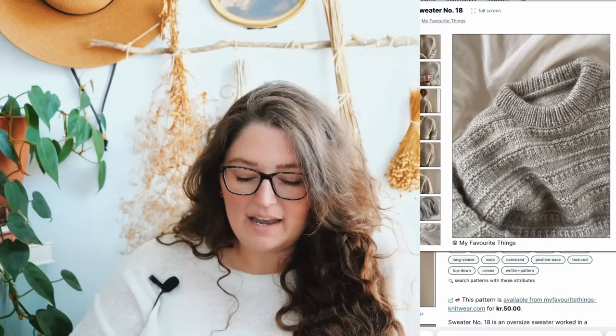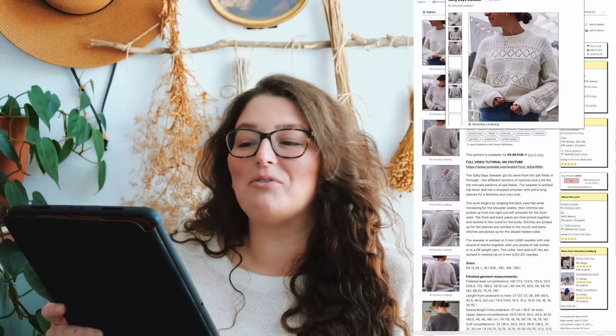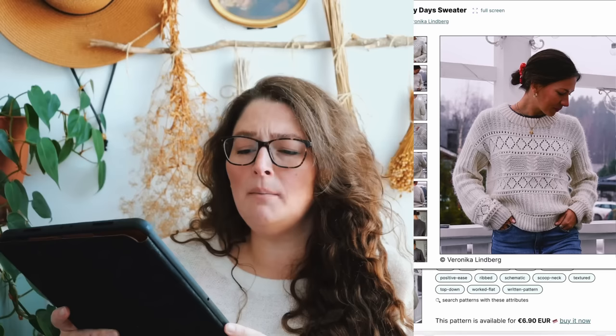Now, a pattern I absolutely love, but it does have some lace in it. That's okay, we're gonna throw it in here anyway. And that is called the Salty Day Sweater. So this is a pattern by Veronica Lindberg. If you watch knitting YouTube, then you probably watch her YouTube channel. Kutavakika, I think is how you say it. That's probably wrong. But this sweater is like next level panels.